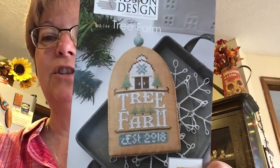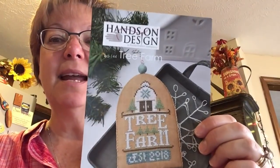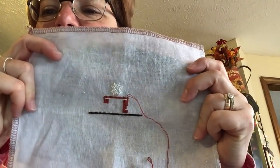And then I got to start on Tree Farm. This is what I've decided to do for Ryan. Tree Farm Hands-on Design. I love these. I am stitching this. I'm doing something a little different with these. I am stitching these on the fabric that Julie McConnell from Reflections Framing and Stitching stitched it on, which is a opalescent, and I didn't bring what it's called, but it's a bluey opalescent fabric, but I'm stitching them in completely different colors. So I'm going to do the barn red.